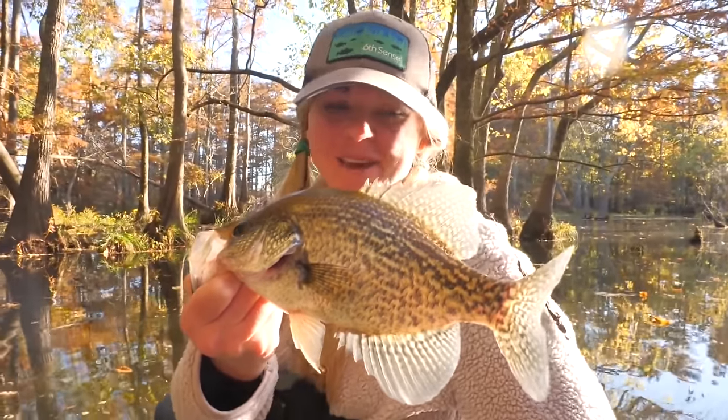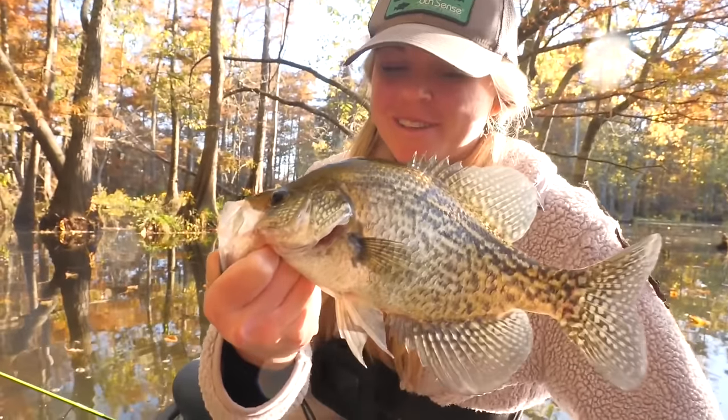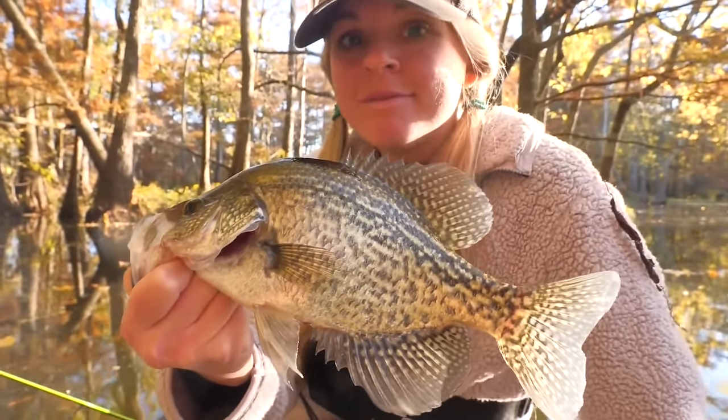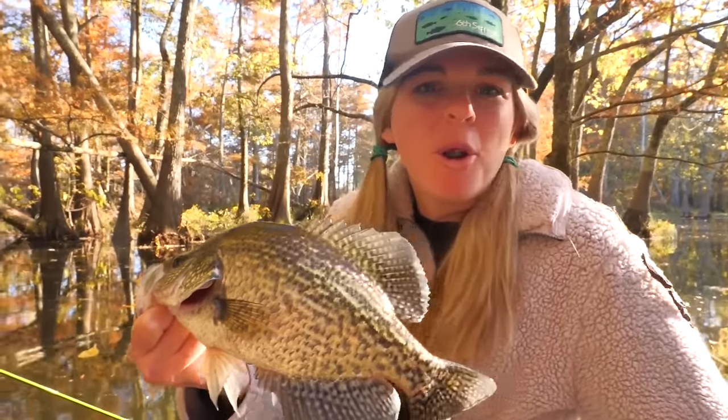A slab, baby. That is a slab. He looks so beautiful with the light coming in on the backside of his fins. Wow, what a beautiful fish. We're trying to be quiet. We don't want to spook these fish. We're in a very, very small little area, so we're going to drop this one in the bucket and get back out and see if we get another one. Put him in the bucket.